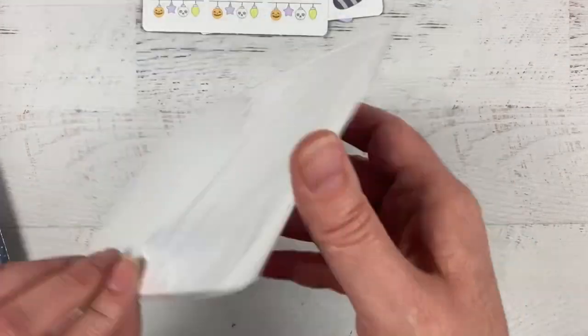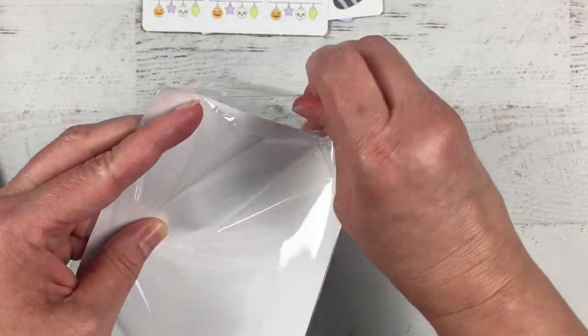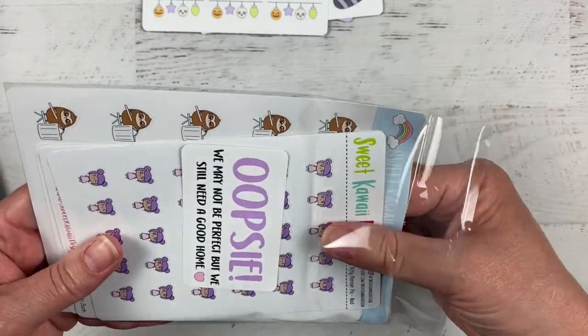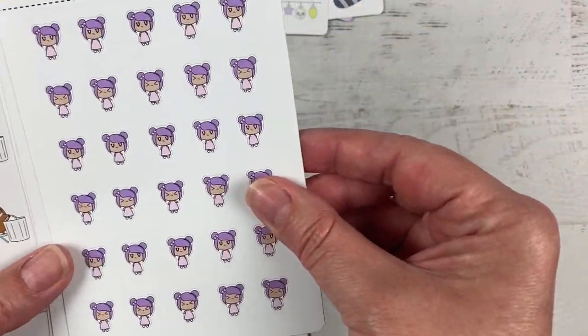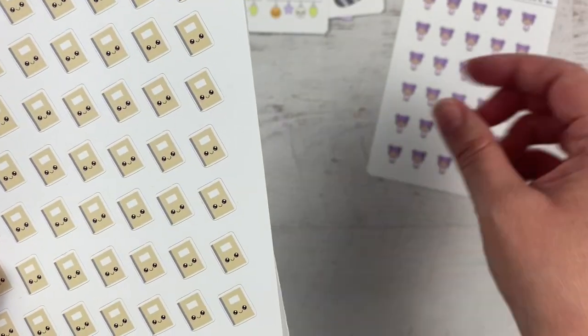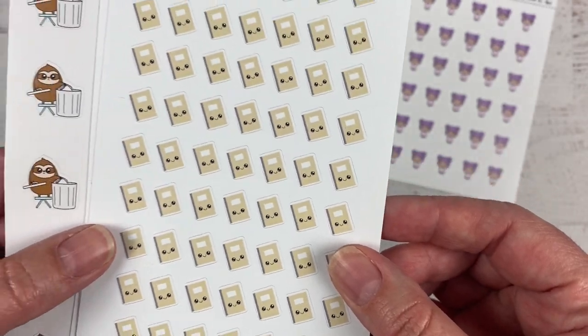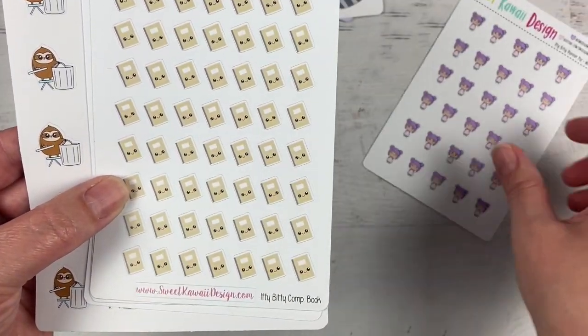All right. Oh, my oopsie bag. This is so exciting. I wonder what I got. Now, I can say in the past when I've gotten the oopsies, I have no idea why they're oopsies because I think they look great. So we have Mad Picks. Oh, those are cute little composition books. Guess I had that a little too close. So Mad Picks right there, little composition books.